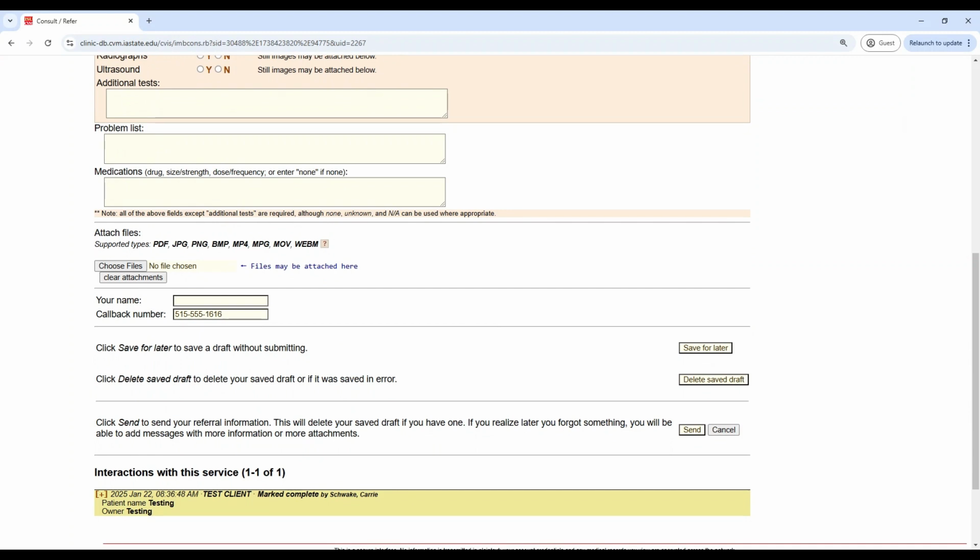You're able to delete it if you decide not to refer, or you can click send. Once you click send, it'll say, "Are you sure? Are you ready to send?" And you can click OK. Or if there's any portion of the form that needs further review, it'll prompt you to that.